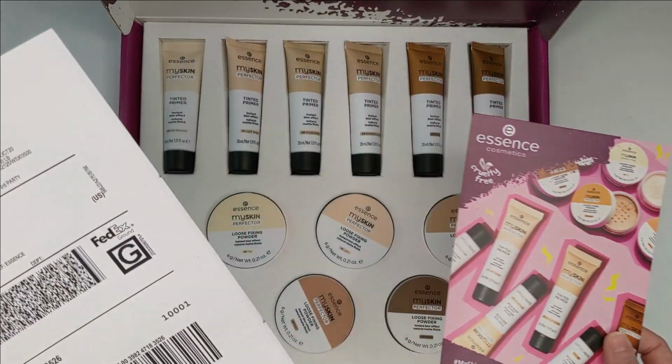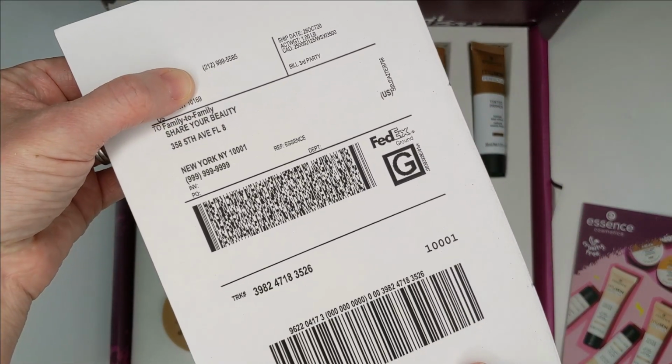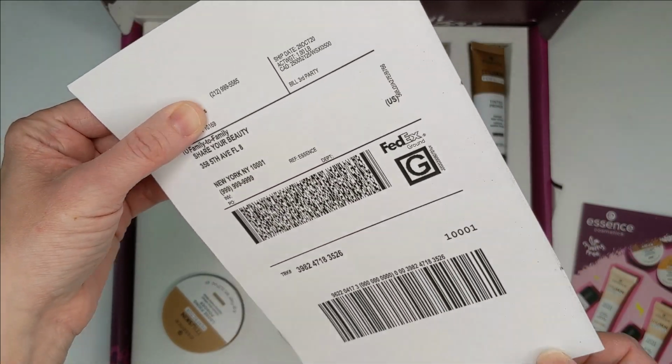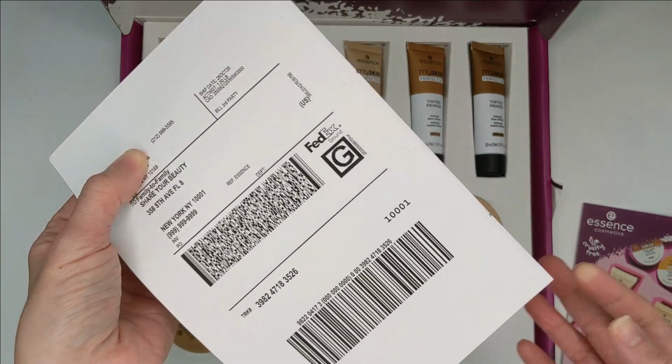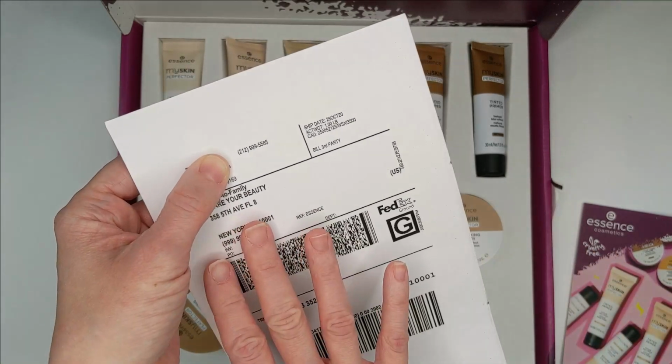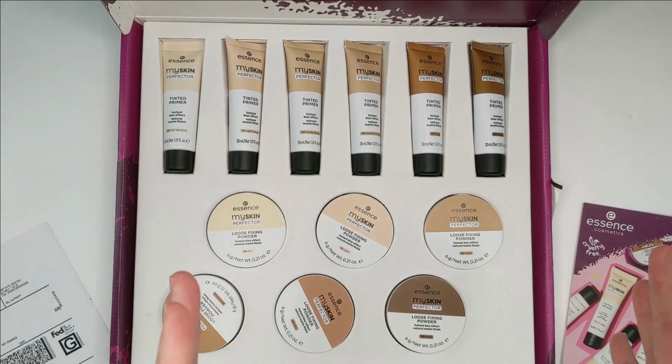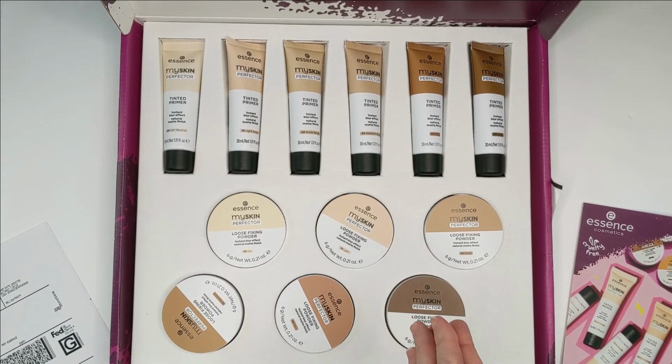And another thing they sent, which was really cool, is this shipping label. It's going to something called Share Your Beauty in New York City. I wasn't sure if they included this shipping label by mistake or not, so I looked it up, and actually it's a place that you can donate unused and unopened beauty products to, and they pass them along to women and teens in need, which I thought was so super cool.